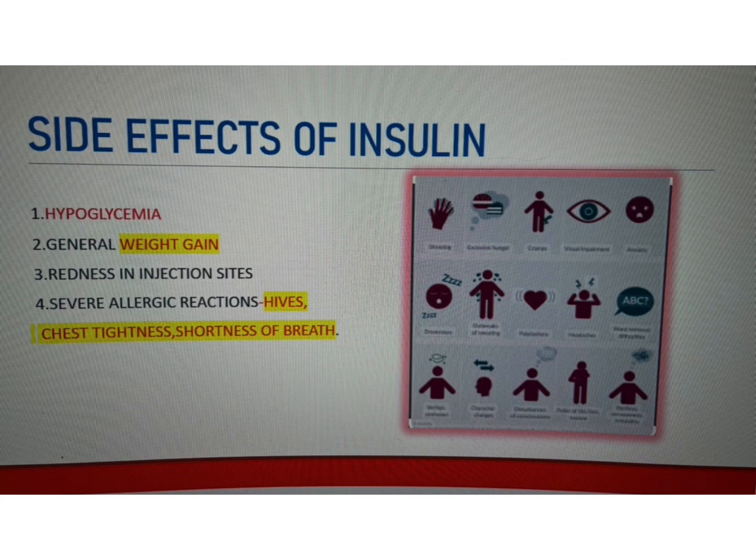Then what are the signs of hypoglycemia? Shivering, as you see in the picture, excessive hunger, cramps, visual impairment, anxiety, drowsiness, outbreak of sweating, palpitation, headache, word retrieval difficulties, vertigo, confusion, character changes, disturbance of consciousness, pallor of the face, nausea, restlessness, nervousness, irritability.